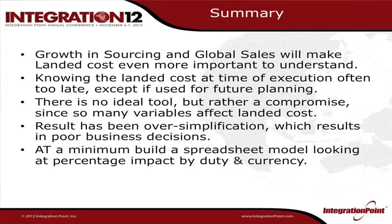So really conclusions are that you're not going to stop seeing a growth in sourcing and corporations trying to sell into other countries. Whatever people think, manufacturers not coming back into the US, obviously certain products might, but wholeheartedly it's not going to happen. It's nice to know your landed cost at the time you've paid it, but obviously there's not a lot you're going to do about it by that point. So the more you can plan and the more you can do the analysis, you're far better off.